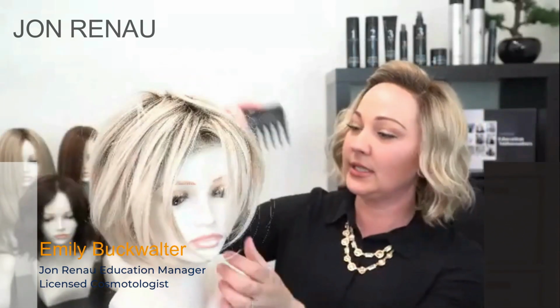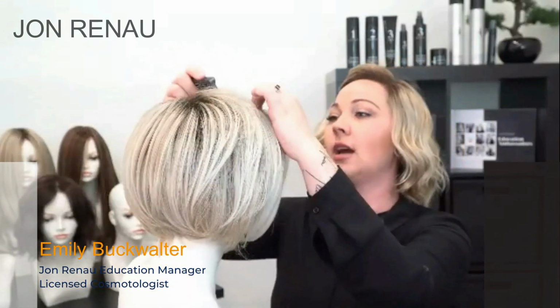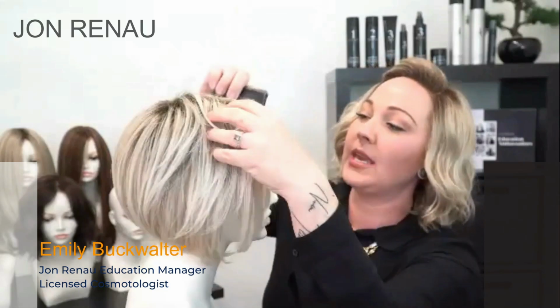I really like this style. This is actually a great style for a lot of different face shapes, because of the way she has the beautiful layering, and also this tapered nape right back here. That's something to look for. If you're going to have all of your hair back, you want to make sure that there's that tapered nape so that it gives the illusion of a hairline.